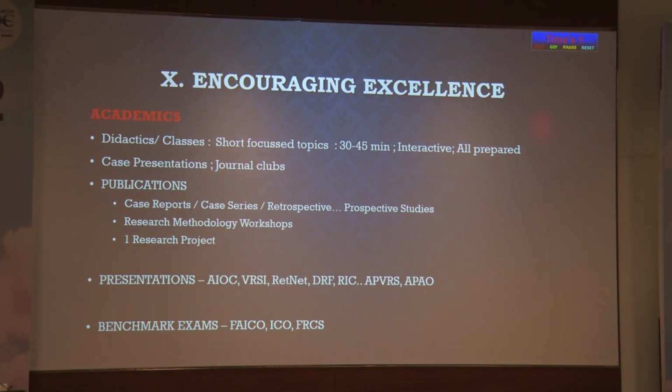Publication is also something that we are focusing on. Case reports, case series, retrospective short studies to begin with, and then moving on to the larger prospective studies is vital and useful if a fellow attends at least one research methodology workshop and is schooled in research methodology training through that period, and takes up at least one research project per year. Presentations also at good meets like AIOS, VRC, RetNet, DRF, RIC, and Asia Pacific meets, and also encouraging fellows to take up benchmarking exams. We are happy to report that in our 4.5 years, some of our fellows have passed all these exams, FACO, ICO, and FRCS.